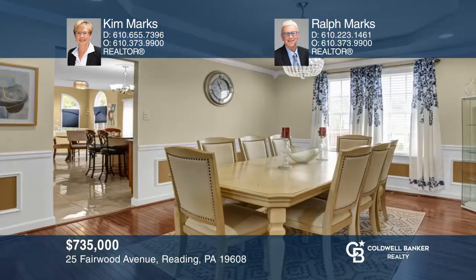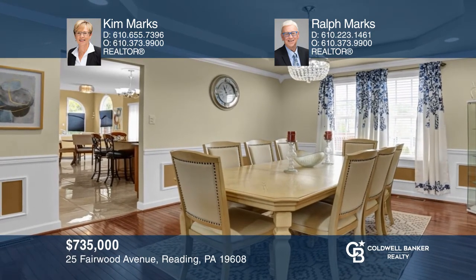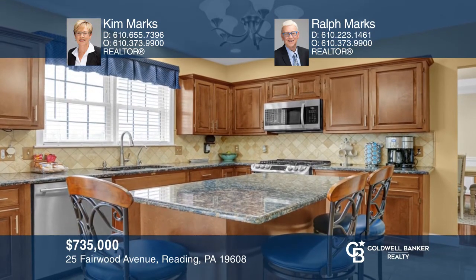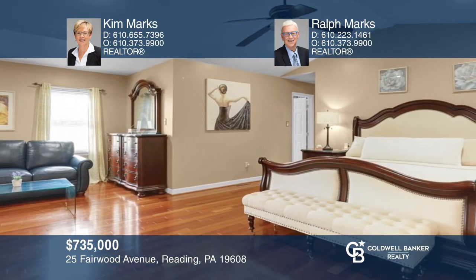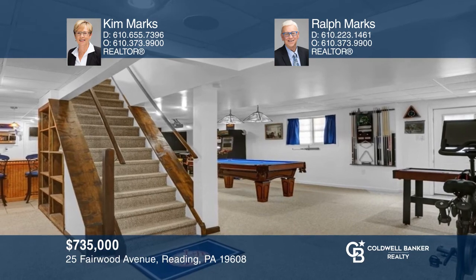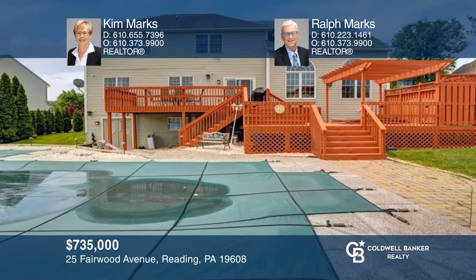Built in 2000, no expense was spared to add upgrades in every room of this home, as well as lease solar panels. The home has four large bedrooms, dual staircases, and vaulted ceilings in the entry, family room, and owner suite. Entertain guests in the finished lower level or outdoors on the expansive deck by the pool.